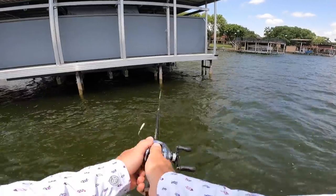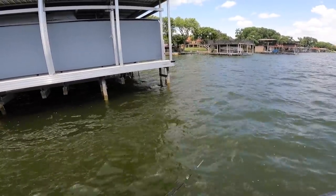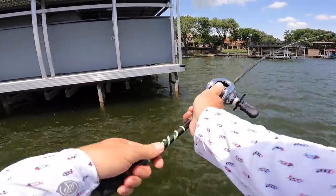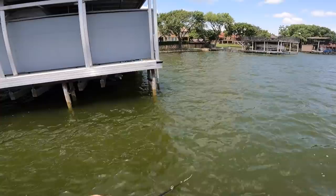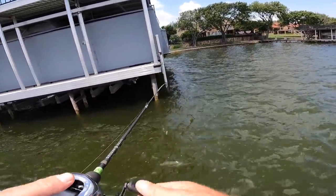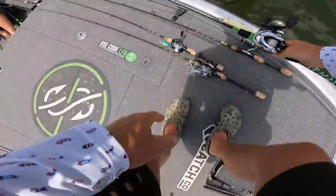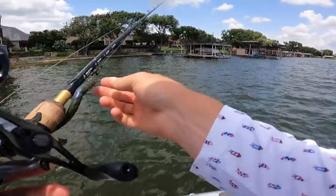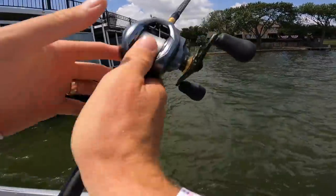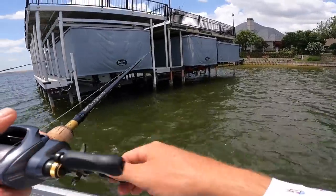Little toppy top. It's only 6 foot on the post. Chance of a topwater strike. It's not wavy back here though, so I think they might still be up on less than 10 foot. I like the dock look here. Oh yeah, get it, get it, get it, get it.